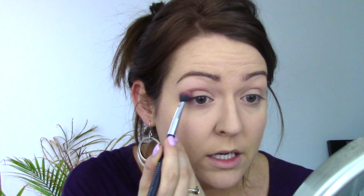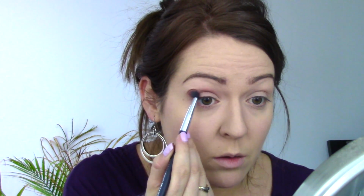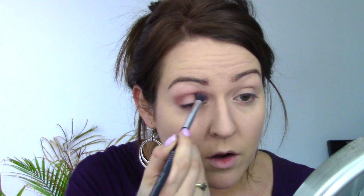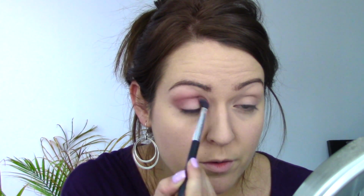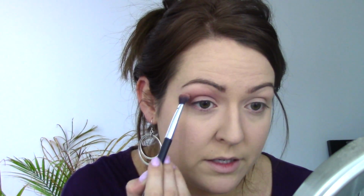I get this brush, this brand at Walmart again. And it's really, really cheap and I love the quality of it. It doesn't lose hair and it just applies really, really nicely. So I would recommend that brand of brushes if you're looking for inexpensive ones that are still good quality. You can find it at Walmart. So as you can see, I'm applying this shade right above the crease and then concentrating in the crease but then just blending upward.